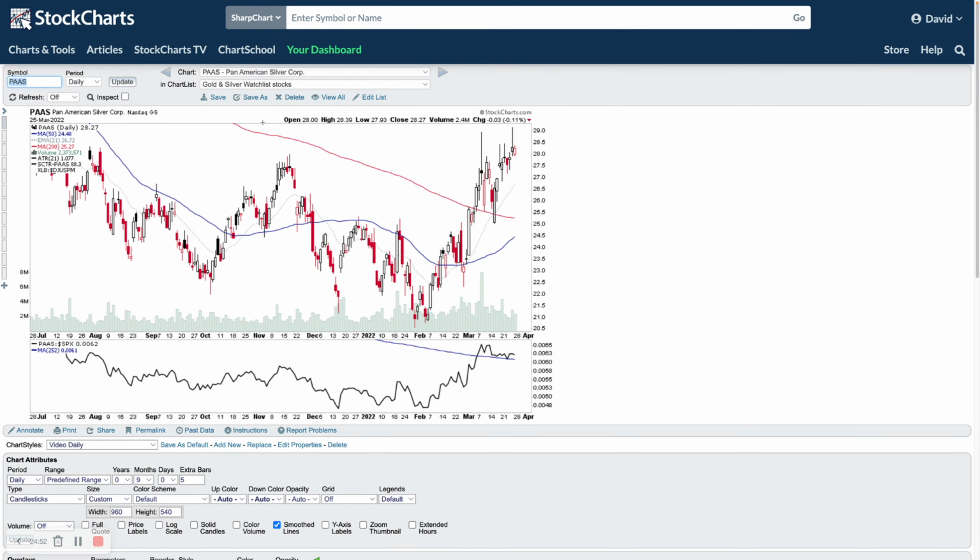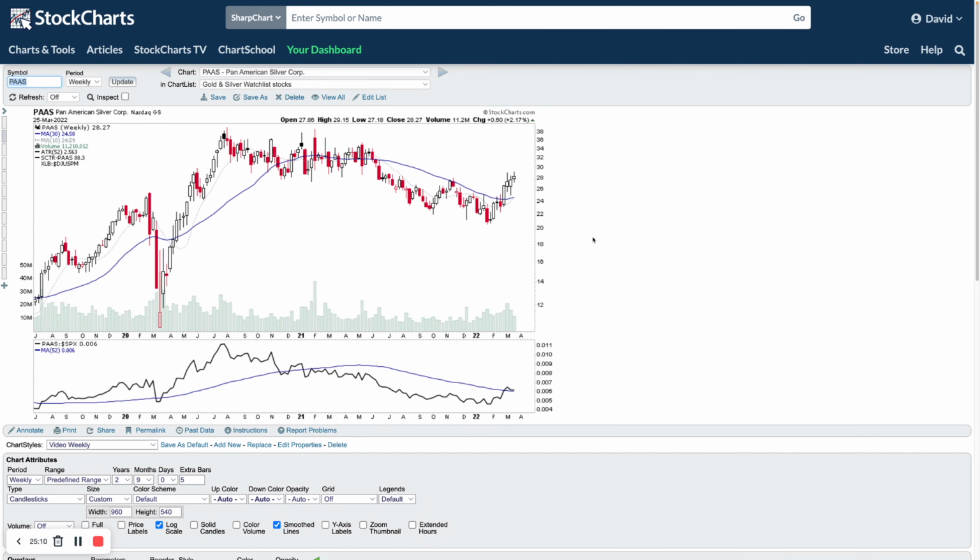PAAS is Pan American Silver, so you can see the 200-day moving average here. We've just started to move back above that, and the 21 days started to move above it, but the 50-day is still below that. So the short-term moving averages are not in the right order yet, as we need to see the 50-day above the 200-day on this. So that means this one's got near-term resistance to deal with. So if we zoom out to the weekly chart, you see this big resistance range from the prior stage 3 here. So you've got this stage 3 base here, so this turns into a big area of resistance, just starting to come back into that resistance zone there.